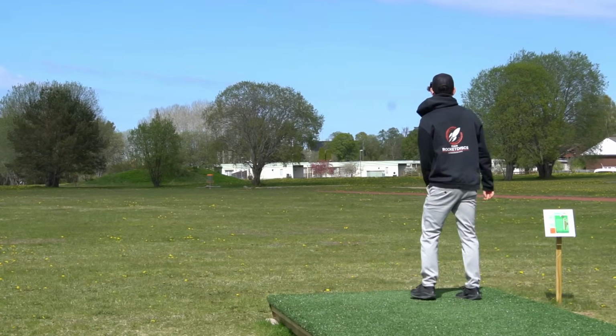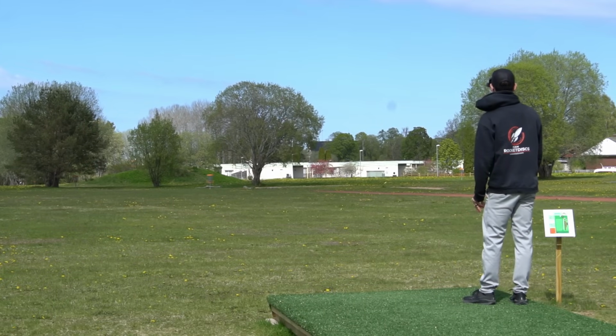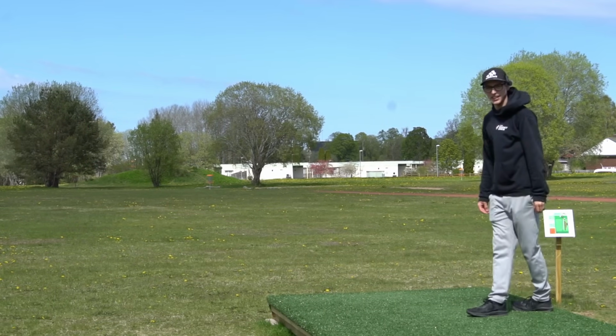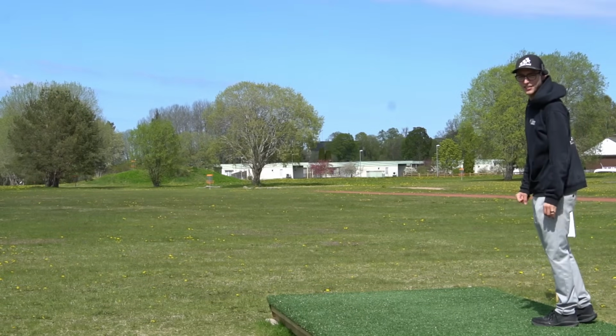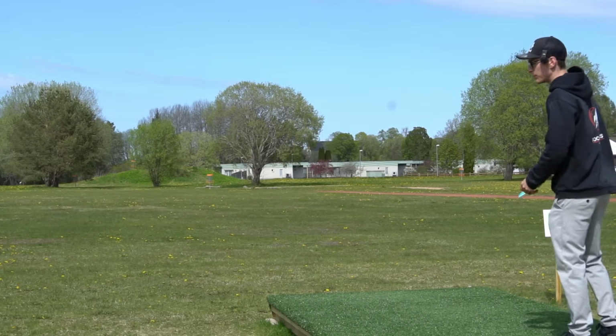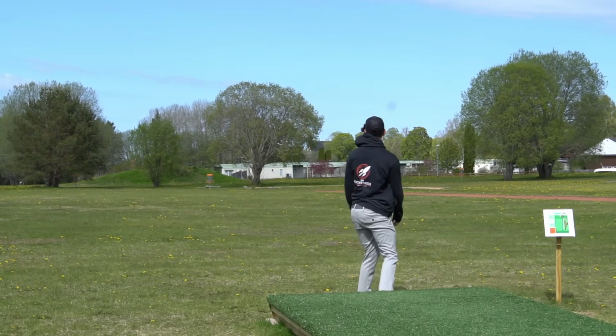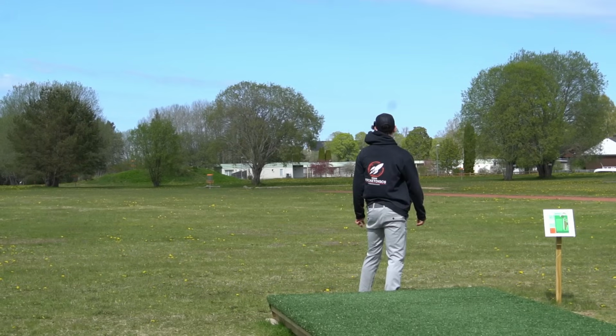Come back. It's flippier than I thought. Yeah, pin high, but way too far right. That's gonna be a tough putt. Let's try out the Elva as well, just to see how it flies. Hopefully it's flippier than my first run Elva. Oh my god, okay, it is. Probably.